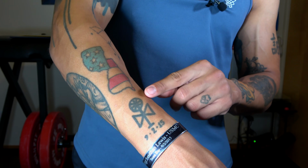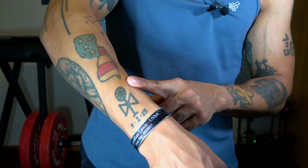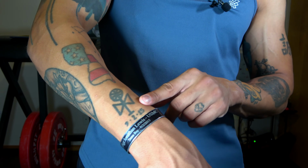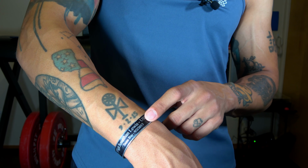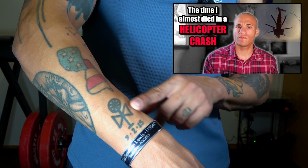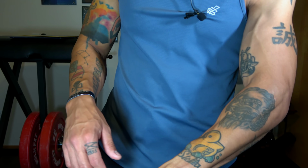So this one is actually the military symbol for a medium cargo helicopter. I got this because of my Hilo crash. You can see I have the date there. It's also the same as my bracelet here. But yeah, that's when our Hilo crashed, and that was the type of helicopter. So it was the CH-53, which is like a cargo helicopter.